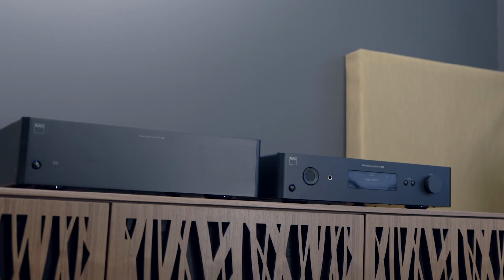And there's the other thing. These speakers are not that hard to drive, at least in my opinion. I was driving them with tube amplifiers and also mainly with the NAD amplifier they just released, which will also be coming out for review on SoundStage. So keep an eye out for that.